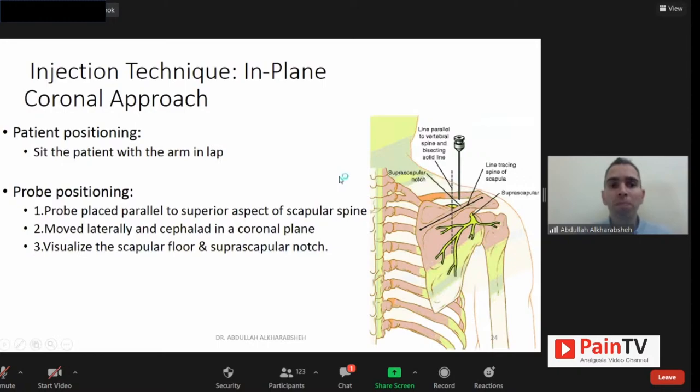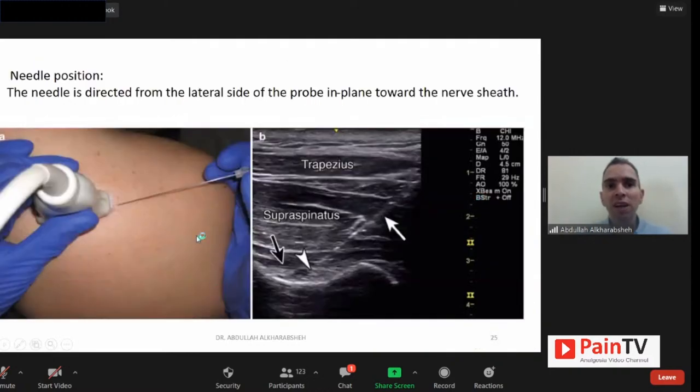Probe position, as we said, parallel to the scapular spine. This is the needle direction. The needle is directed from the lateral side of the probe in-plane toward the nerve sheath. This is the suprascapular nerve, this is the sheath. The suprascapular notch contains the nerve, as we said, and the artery. So we have to be careful when we insert the needle.